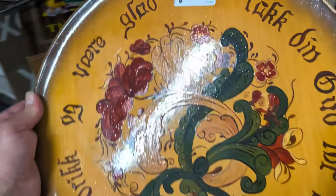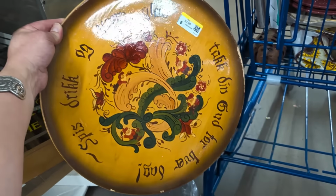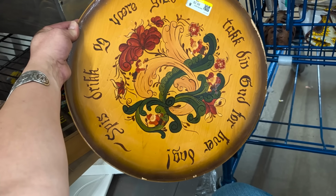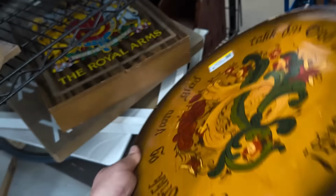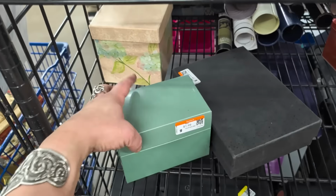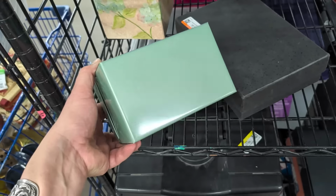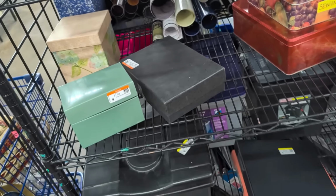And then here is a fun tray for $2.99. Not sure what it says. Maybe Martina can help out with that. It looks German. $2.99. Lots and lots of damage. We're gonna have to leave that too. File box, $1.99. Oh, it's bent. It's cheapy. It's not a good quality one. Yeah, it's not signed or anything, so we'll leave that.